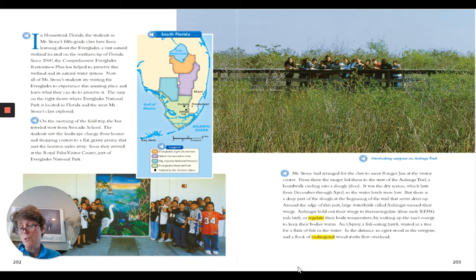Stone's class explored. On the morning of the field trip, the bus traveled west from Avocado School. The students saw the landscape change from houses and shopping centers to a flat, grassy prairie that met the horizon miles away. Soon, they arrived at the Royal Palm Visitor Center, part of Everglades National Park. Ms. Stone had arranged for the class to meet Ranger Jim at the visitor center. From there, the ranger led them to the start of the Aninga Trail and a boardwalk circling into a slough.